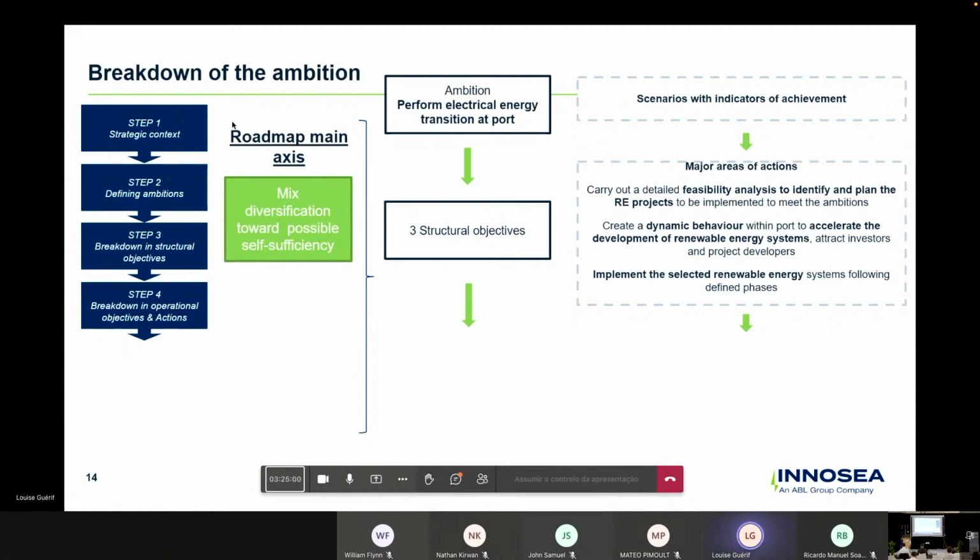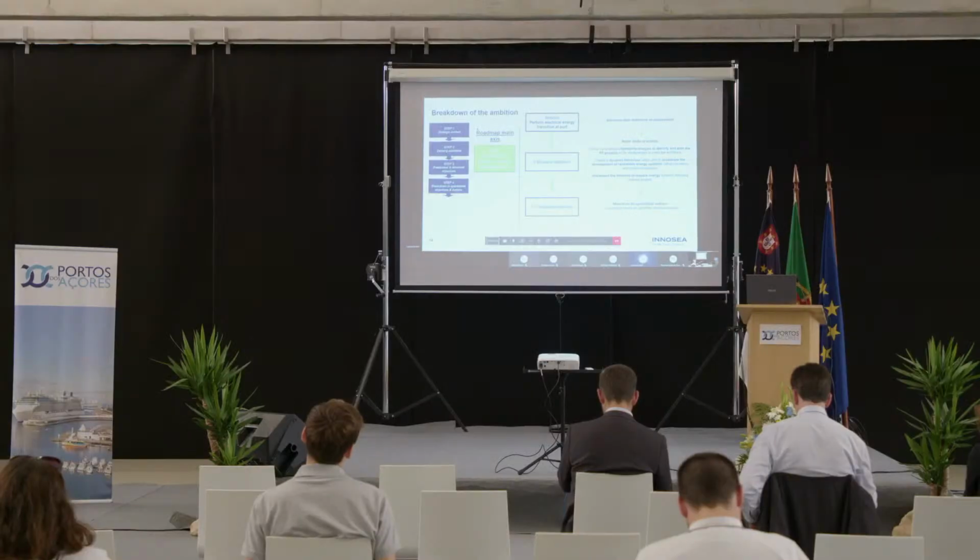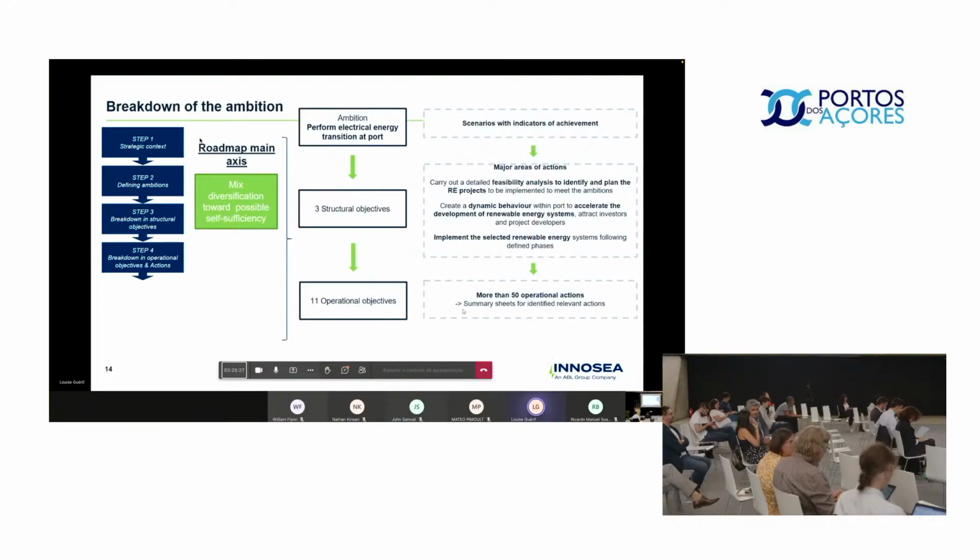So these are, again, structural objectives. And now we need to go to operational objectives. So this is step 4, to be more practical and more detailed. And these operational objectives are then broken into really detailed actions. So, for example, in our case studies, we ended up with more than 50 actions at the end. So, very, very detailed.